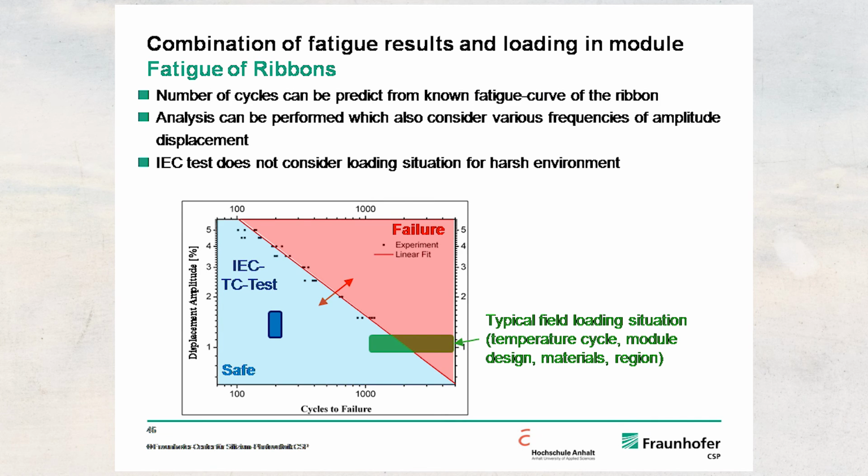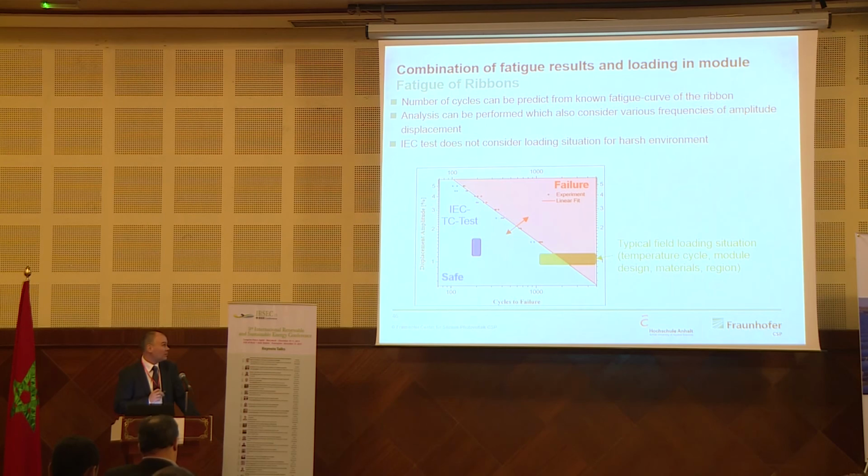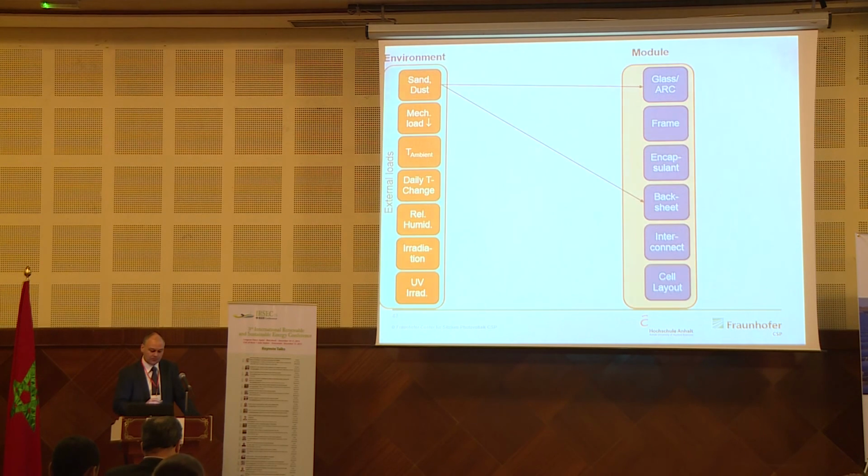As I just mentioned, there is a standard which every manufacturer has to fulfill before you can sell a module, this IEC test for temperature cycle, but this just specifies the test in this area. So if a module passes a temperature cycle test, this will give you no information if the module will survive in such an environment like this.